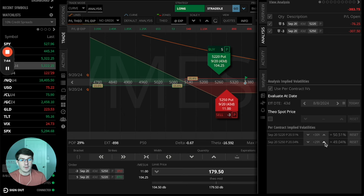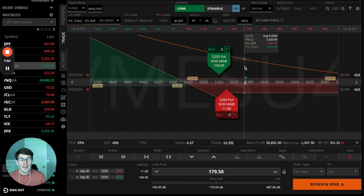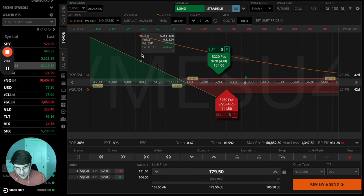Let's double check this here. So if volatility were to increase and the market were to stay the same, well, we're already making $2,000. And if the volatility increased and the market dropped about 300, 400 points, which is what happened, we'd be down around here, and we would have a profit and loss of $4,000. So that would still help offset our losses a lot.